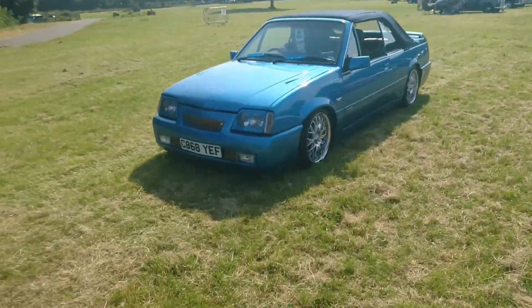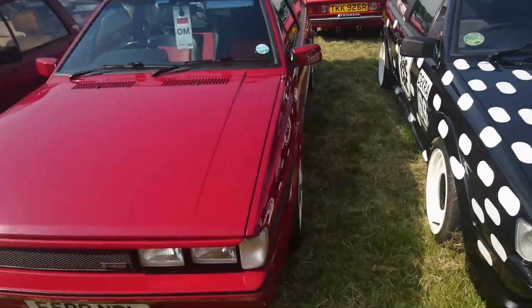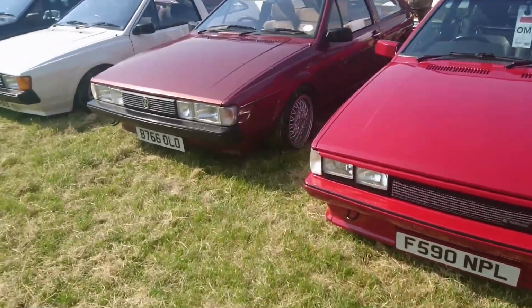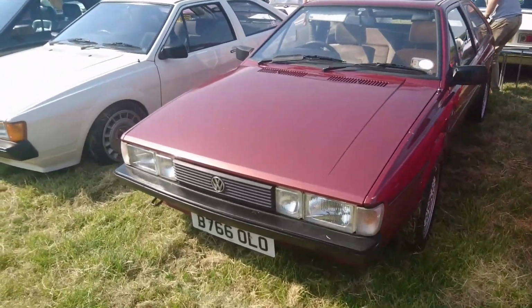My gosh, a Cavalier convertible. I have not seen one of those in quite some time. That's modified as well. Yeah, front end by Carmen. Pre-facelift Mark II Scirocco, like that one. We go round the back this way.